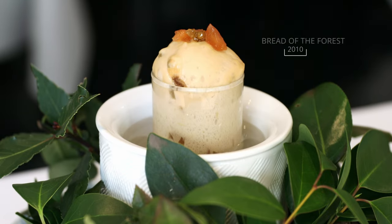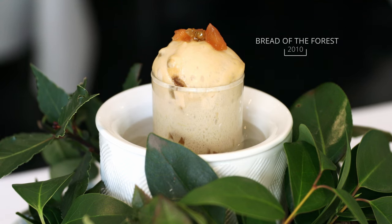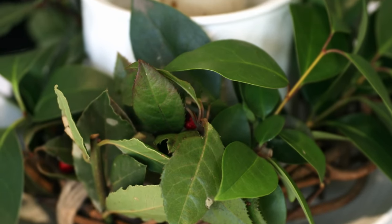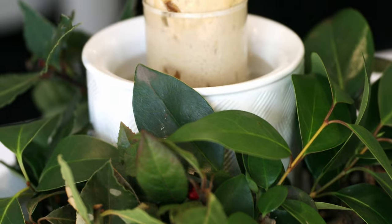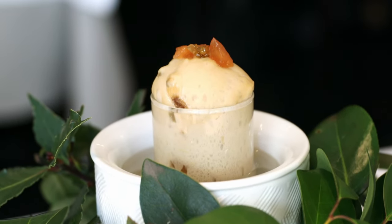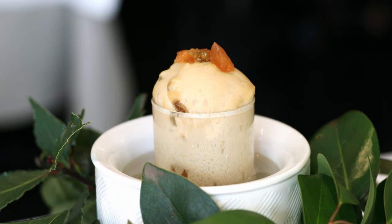Our signature bread is called Bread of the Forest 2010. As you can see, this is still in the process of fermentation, and it's still undergoing its final phase with warm water and candlelight underneath. Once it's ready to bake, we'll bring a very hot stone bowl and bake the bread right here in front of you. So yes, please wait just a few more moments and watch the dough rise a little bit.